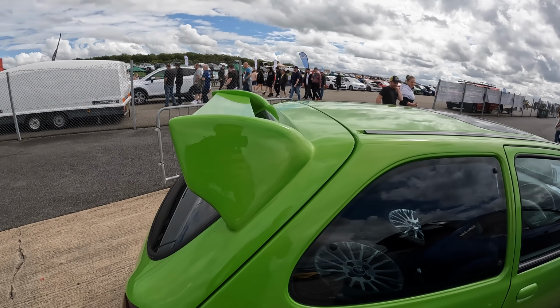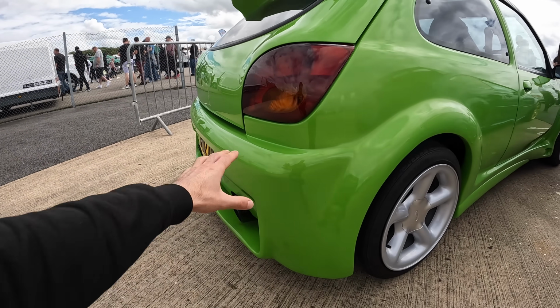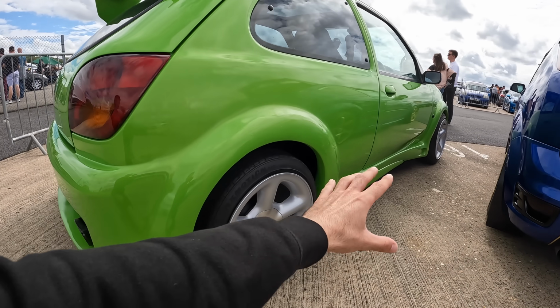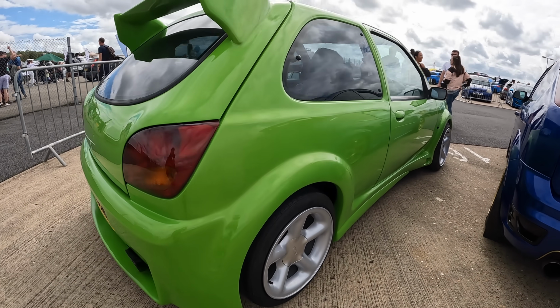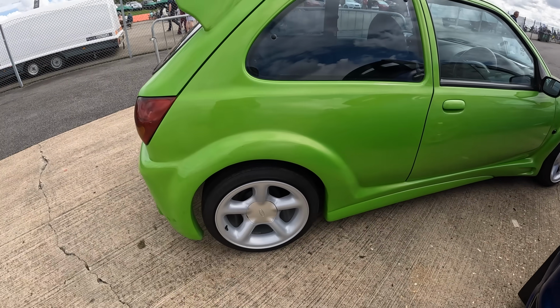I really like the way that the wings all blended in, and even the bumper. This would normally detach, but it's all been blended in. The arches, side skirts, going for a real Max Power vibe. It's even got the Cosworth alloys on it.